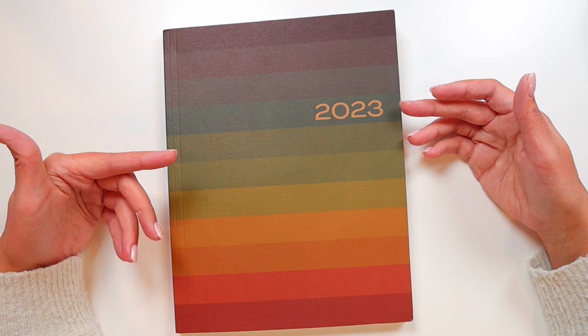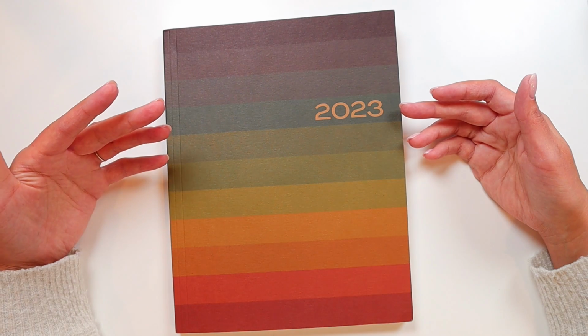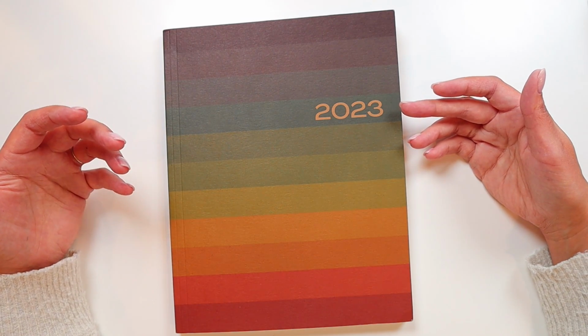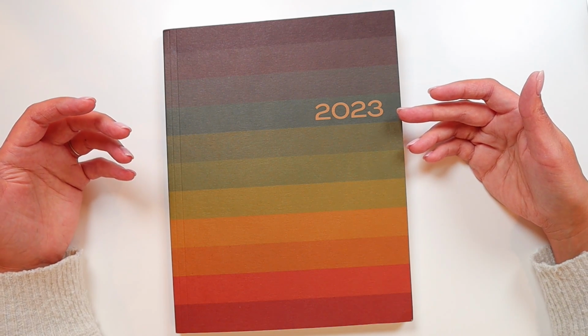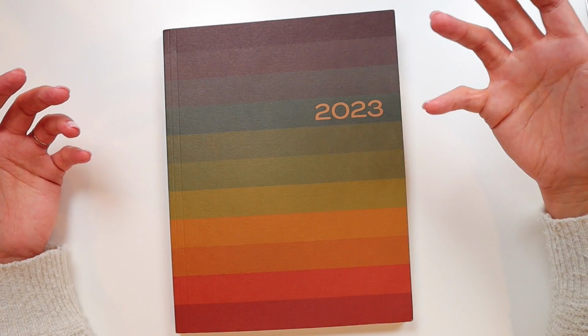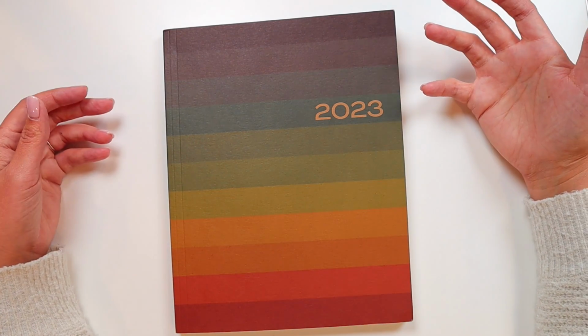I picked Nicobar. Most of the covers are named after endangered or somewhat endangered animals. Nicobar is a pigeon. Look it up. Gorgeous. This color, like rainbow color, is very similar to this pigeon's coloring.